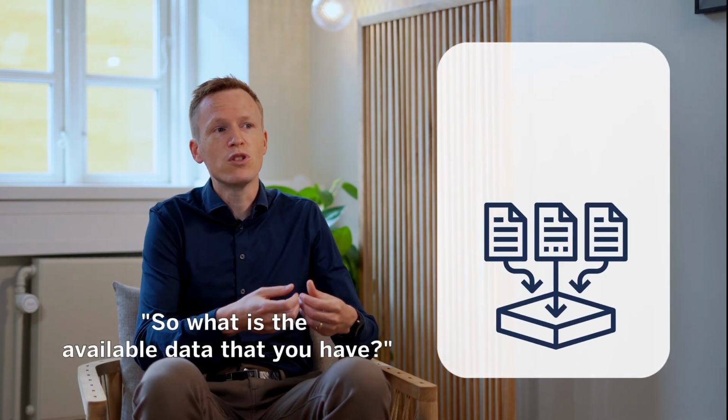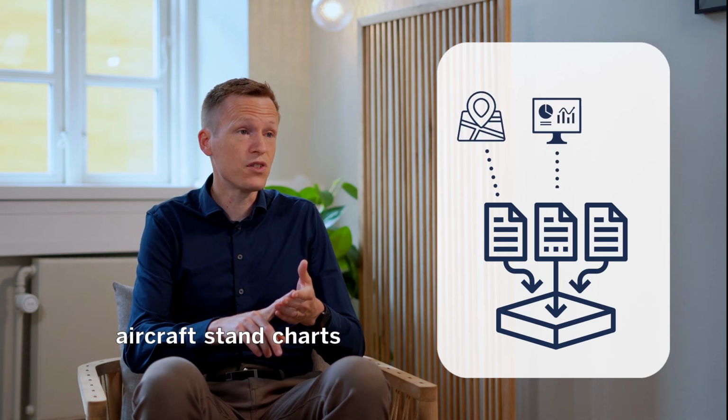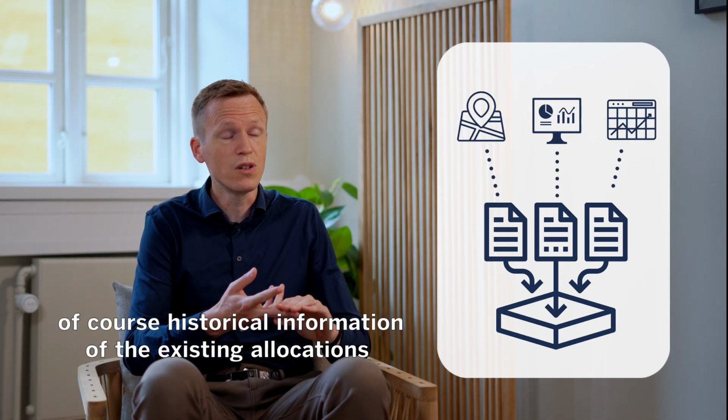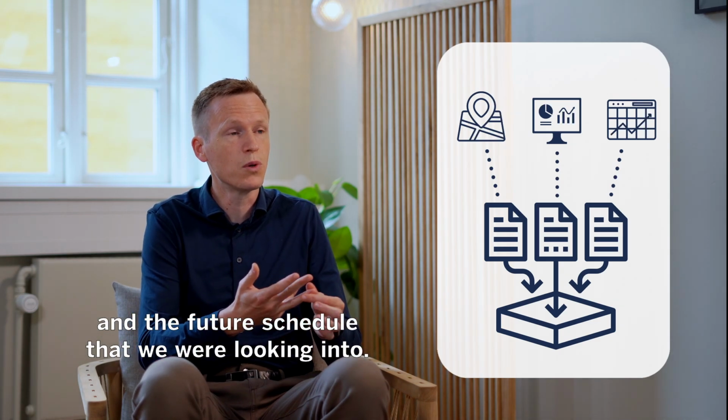So when we approached this task, we basically started out asking the client, so what is the available data that you have? That could be maps of the area, aircraft stand charts, of course, historical information of the existing allocations and the future schedule that we were looking into.